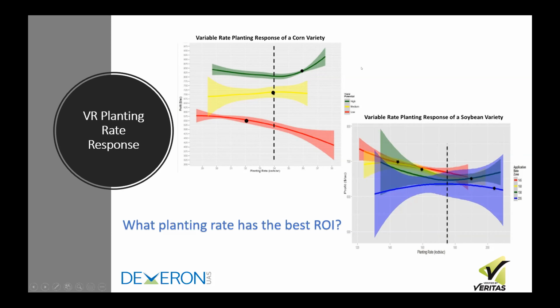So the graph in the top left is a typical response we see from a corn hybrid. And the graph we have in the bottom right is what we see in the first year approach with a soybean customer. So generally we see here the 3 or 4 different production zones labeled by color. In the top left graph, the red line is the low producing areas of the field. Obviously, profit per acre on the left axis shows us that. The mid range is our medium or average producing areas, and that's the yellow color. And our high producing yield areas, our most profitable areas in the field, are represented by the green curve.